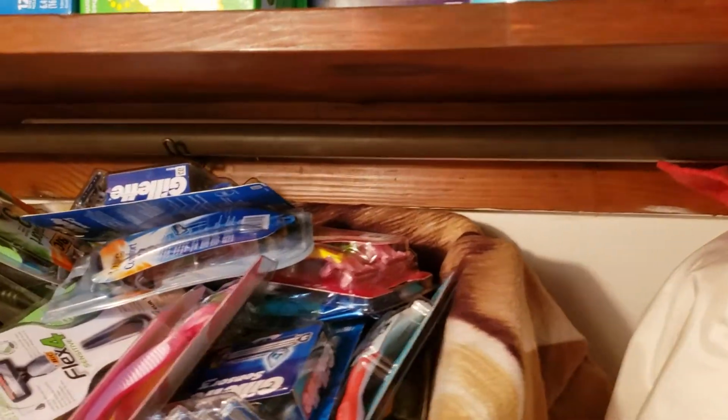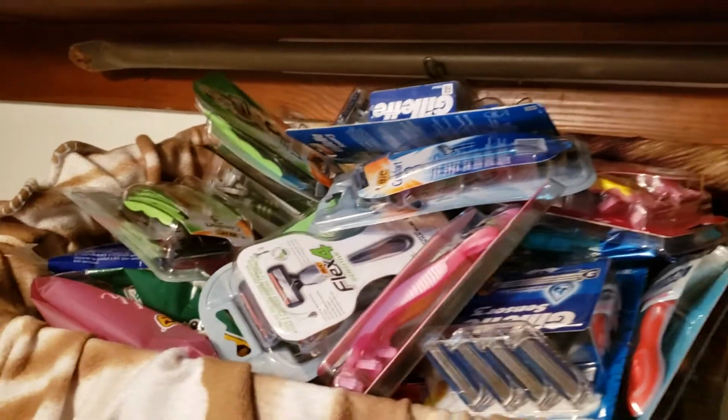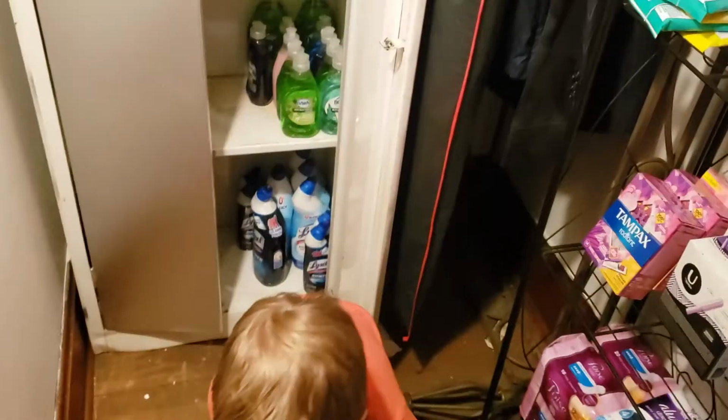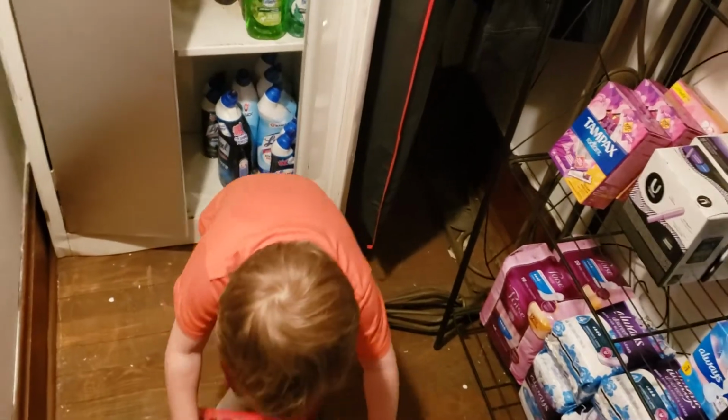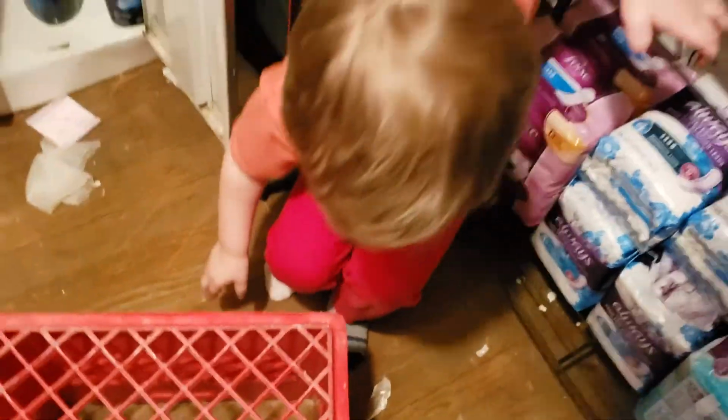Set that down, son. Set it down. It's not good for your feet. He's trying to take my crate. I have a crate to sit on and stand on in here, and he likes it. May I show my viewers what's on top shelf, and then I'll let you have the crate? Let me show them up here real quick.